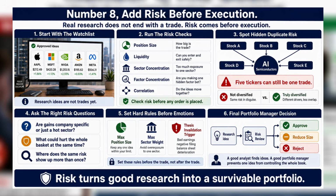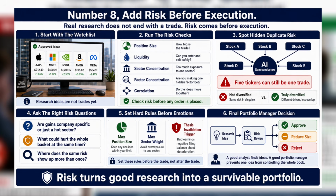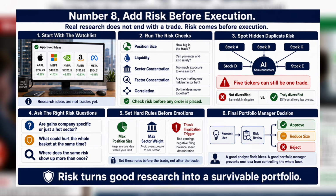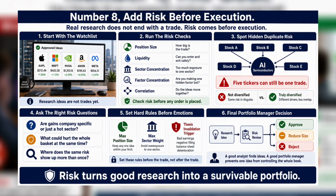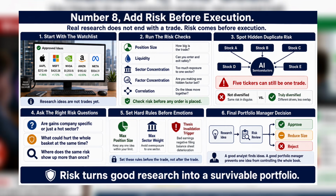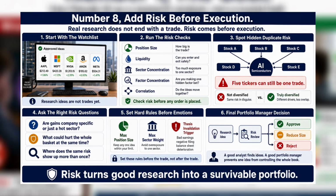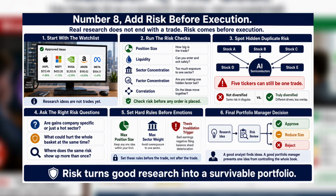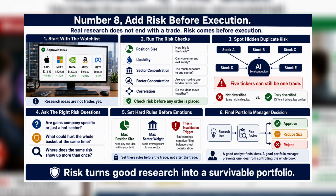The competitor transcript gets this right by separating research from risk management and by focusing on factor exposure, drawdown limits, and stock-specific risk. Your version should explain that in simpler language. Ask Claude to review your watch list and say where the same risk is showing up more than once. Ask whether your winners are driven by company-specific improvement or just by being in a hot sector. Ask what would hurt the whole basket at the same time.